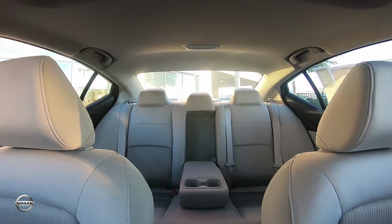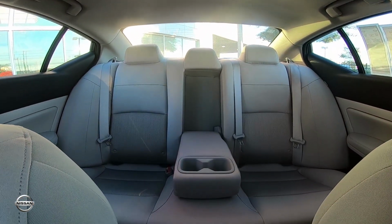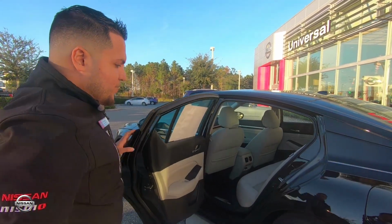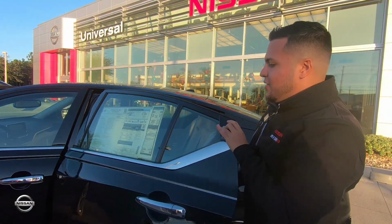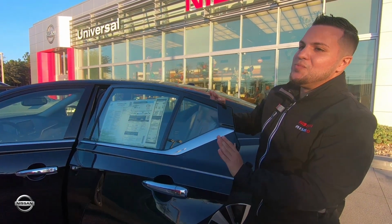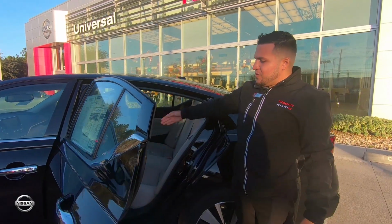Now, going to the rear of the vehicle. Newer to the 2019 is called our rear door alert. So just in case you have anybody or anything that's going to come from this side of the car and is trying to get in and they're about to hit it once they open the door, it's actually going to alert you from your dash screen, so that way you know what's going on, so that way you don't break your beautiful doors.